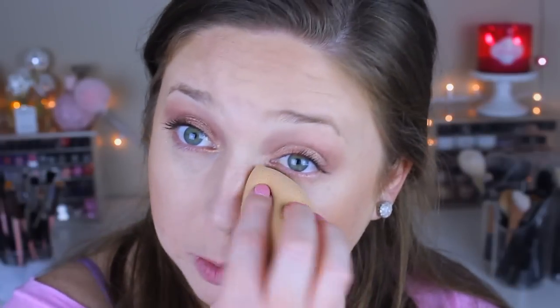Okay. Just noticed there's a little bit of fallout under my eye, so I'm just gonna bloop, bloop, bloop. And I don't wear mascara on my lower lashes most of the time because I don't like it on myself. I know I'm very odd, but that's just the gist.